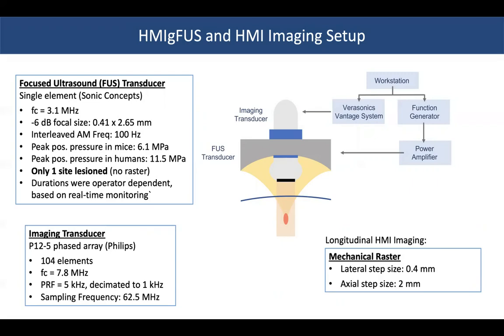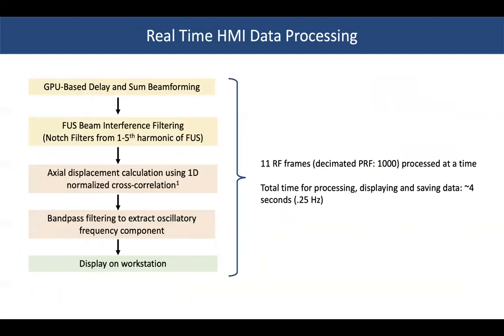For longitudinal HMI imaging, the transducers were mechanically rastered with a lateral step size of 0.4 millimeters and axial step size of 2 millimeters. For real-time HMI data processing, a set of RF frames were processed at a time with the following pipeline in order for these RF frames to be displayed in real time across the ablation duration. And the total time for processing, displaying, and saving this data was around 4 seconds.